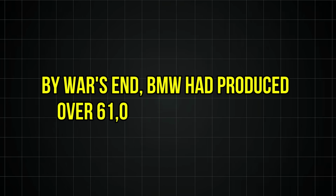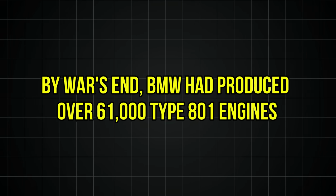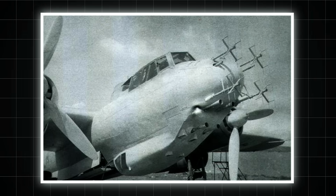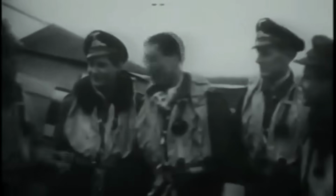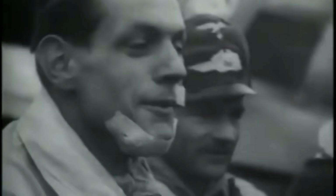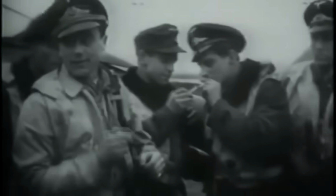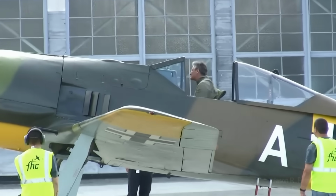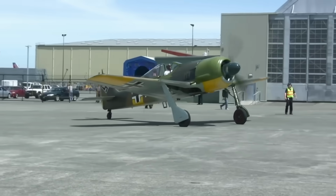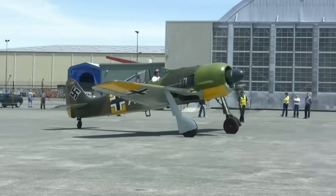By war's end, BMW had produced over 61,000 Type 801 engines, each one a testament to both brilliance and tragedy. The 801 powered not just the FW-190 but also the Do-217 Night Fighter and the Ju-88 variants. Its influence reached far beyond Germany. French engineers studied its design for the Snecma 14R, and Soviet designers incorporated its innovations into their own radials. Today, only a handful of BMW 801s survive in museums and private collections.